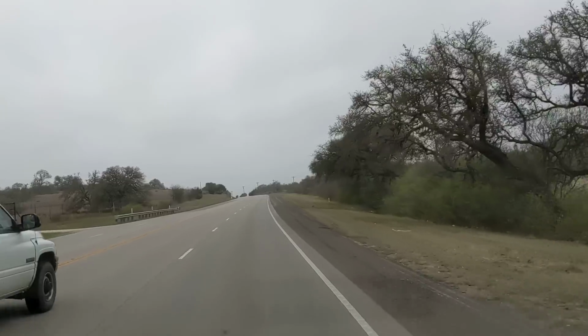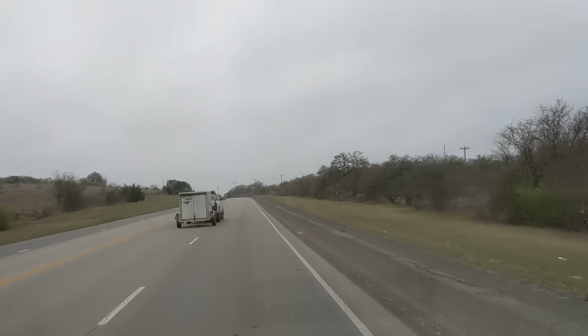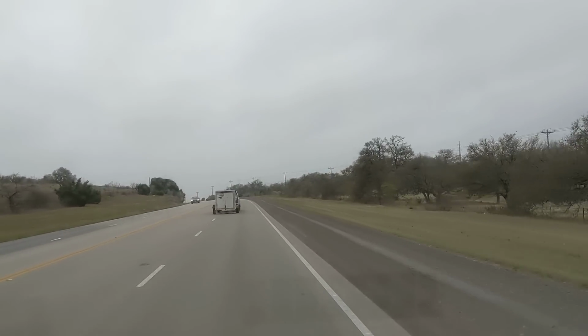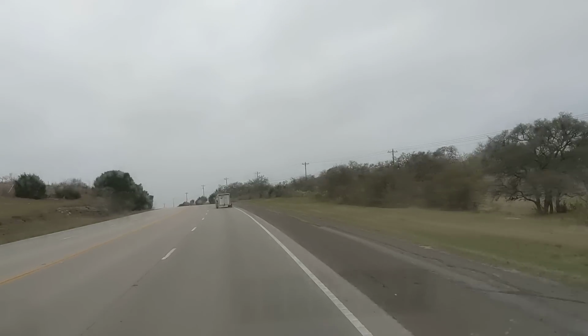Well, my pickup was like 19 feet or something like that. My Ram pickup, it was a single cab. So yeah, a dual cab or double cab like most of them are today, probably as long as this RV.